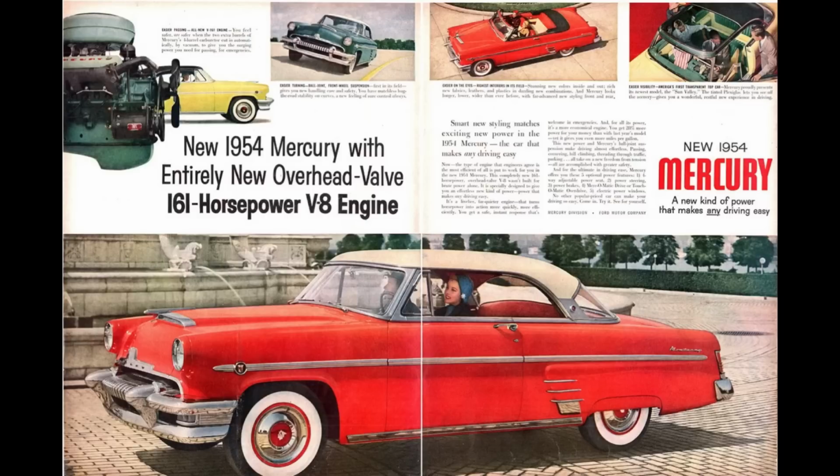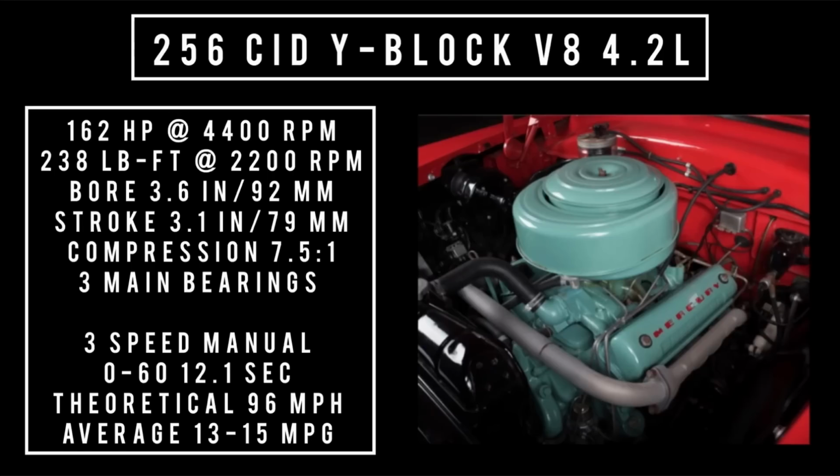Let's talk specs. 256 cubic inch displacement, Y-block V8, 4.2 liters. It's good for 162 horsepower at 4,400 RPM, 238 pound-feet of torque at 2,200 RPM. Compression, 7.5 to 1, 3 main bearings. 0 to 60 when backed with a 3-speed manual transmission, 12.1 seconds. Theoretical top speed of 96 miles an hour. Average fuel consumption can be anywhere between 13 to 15 miles per gallon.